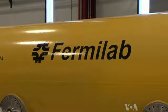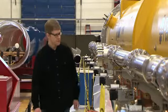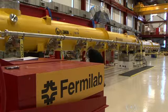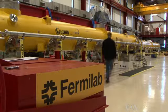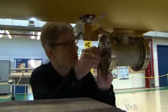But Roser says Fermilab is not waiting decades to dig deeper into the subatomic world. Energy matters, and so the higher the energy, the deeper you can probe these different particles to see whether or not there is substructure inside those particles. To get that higher energy, Technical Division scientist Andy Hawker is working with physicists at Fermilab to build the next generation particle accelerator, one that will someday make the LHC obsolete.